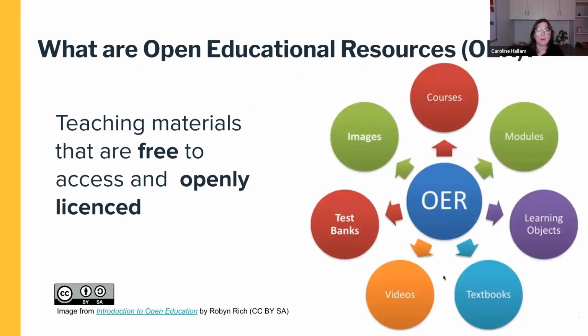So what are open educational resources? The area that we're going to focus on today. Those are teaching materials that are free to access and are openly licensed. That can include anything from entire courses to just an individual image that you're using within your course. So basically anything that is free to access and openly licensed.